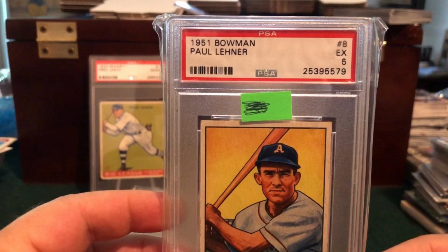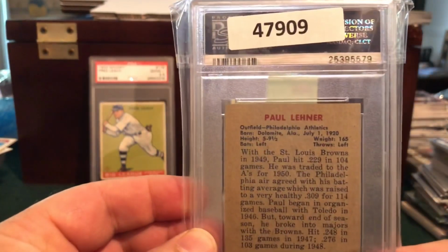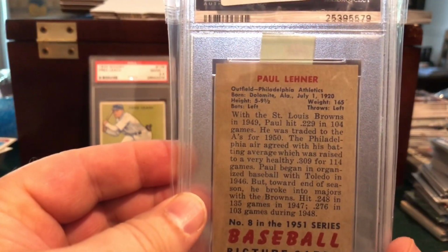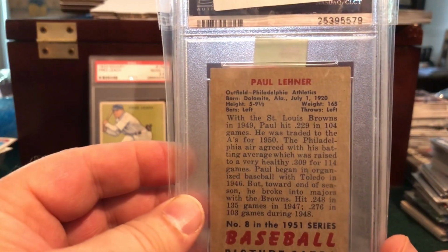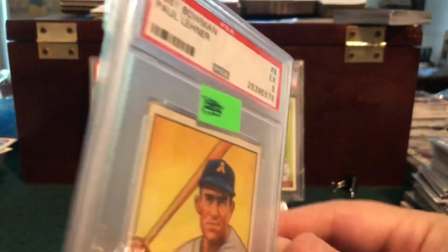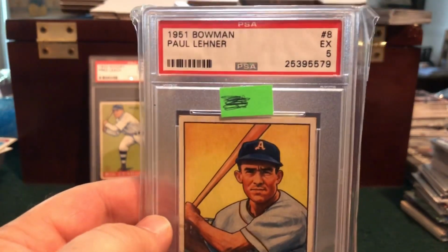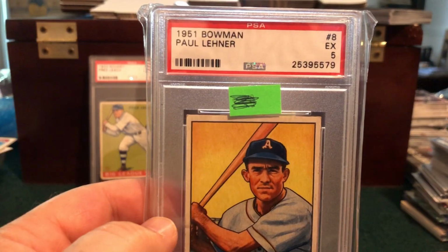Let's get another 5 for Paul Leonard. Gosh, I am not sure. Oh, it is the Philadelphia Athletics. I see that at the top now. And everybody always forgets, I brought this up in other videos, there was a team called the St. Louis Browns. Nothing mentioned about the service here for Mr. Leonard. Card number 8. I'm trying to sort of fill out my set from beginning to end now.